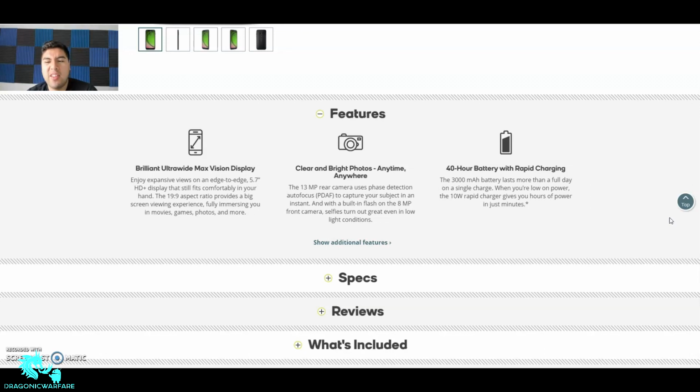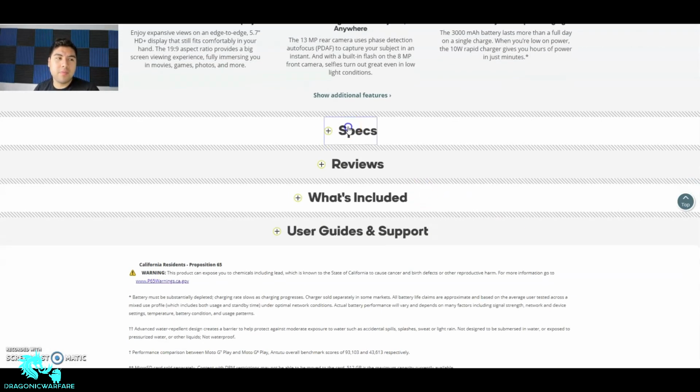Now, check this out. This one says a 40-hour battery with rapid charging. It's only a 3,000 milliamp battery, but I guess it's not 1080p or anything. But it does have fast charging with a 10-watt rapid charge. Gives you hours of play in just minutes. Pretty cool. It does have 10 watts, iPhone only gives you a 5-watt charger, so that's pretty cool. Android is pretty nice with their charging.